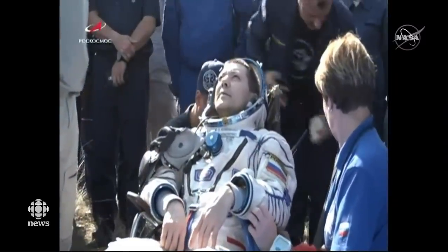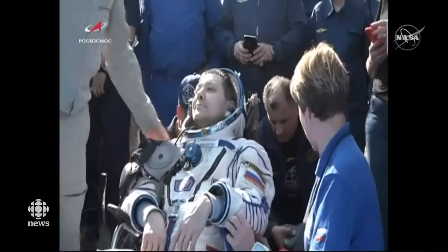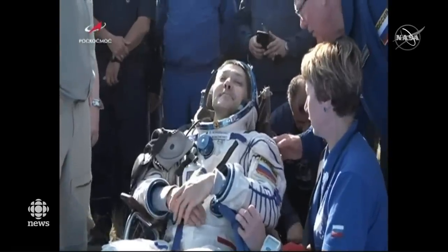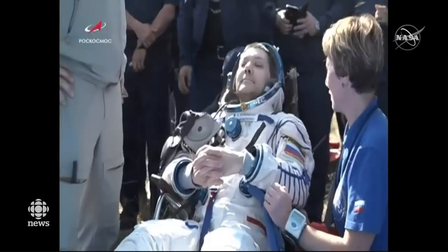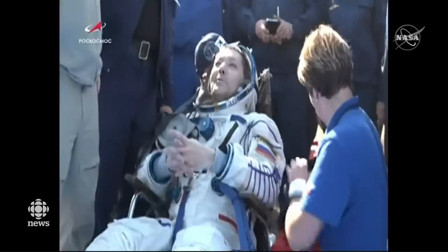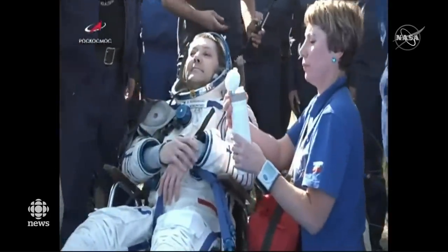It's been quite a long day for these crew members as they are up for several hours, and then it's a pretty long time in those suits and in those chairs. Now in different chairs, but back in Earth's gravity, getting their first breath of fresh air in over 200 days. Some water.